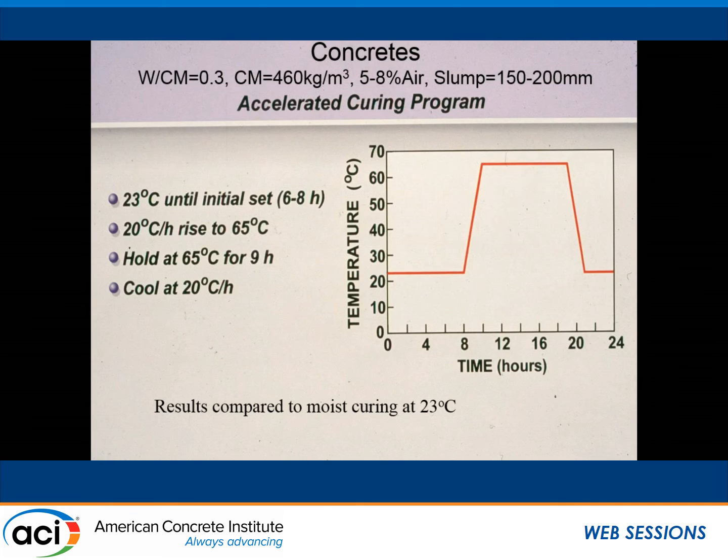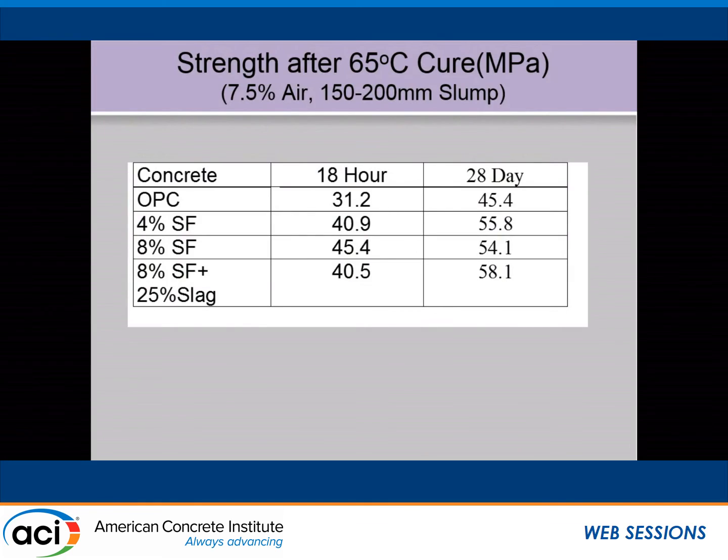And so then we measured the strengths at 18 hours. Type of mix, we're using 0.3 water cement ratio, total cementing materials at 460, air entrained, 6 to 8 inch slump. And these are the strengths we were getting at 18 hours. There's the straight Portland cement. There's increasing silica fume. They wanted 40 MPa at that time frame. We were able to get 45.